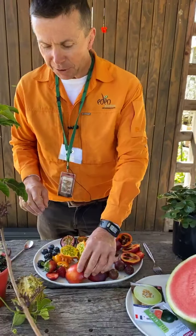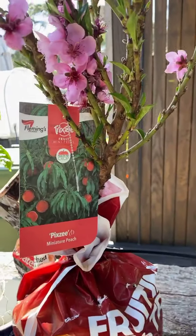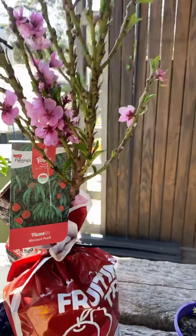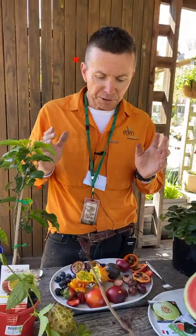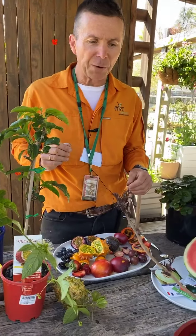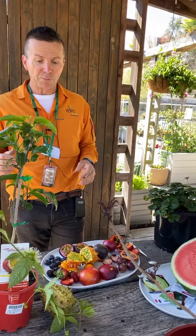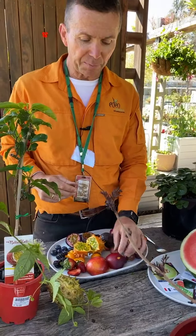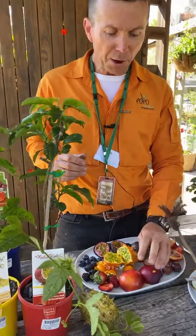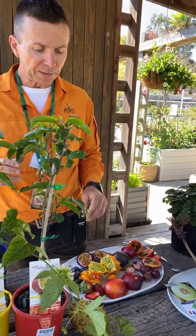Peaches and nectarines, they generally fruit pretty quickly, and so a good sized tree, I mean, this is a dwarf one, will generally give you a fruit or two, and then in the following seasons you'll get more fruit there. And the peaches and nectarines actually grow quite strongly, so they work well. Not an enormous amount of fruit to start with, but again, you will get some fruit.